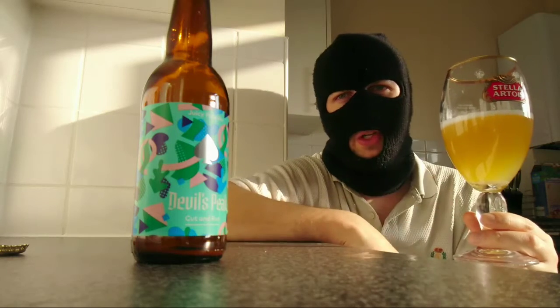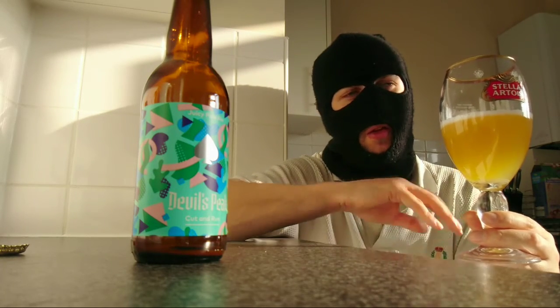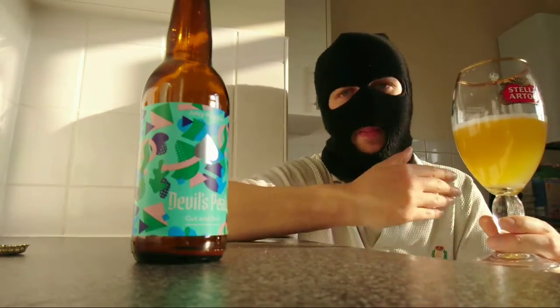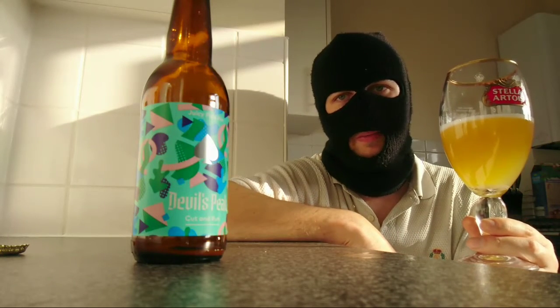I mean, there's just so much going on. Yeah, I love it. I absolutely love it. And there's not much of these on the market, so to go a, pardon the pun, cut above the rest does it justice. So 10 out of 10. Absolutely love this ale. What an ale.